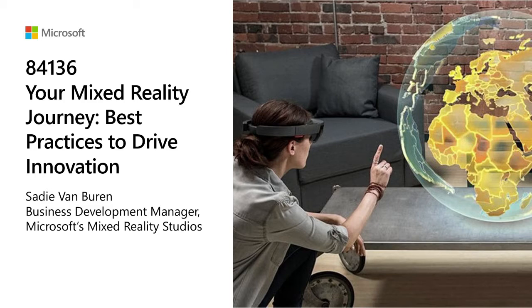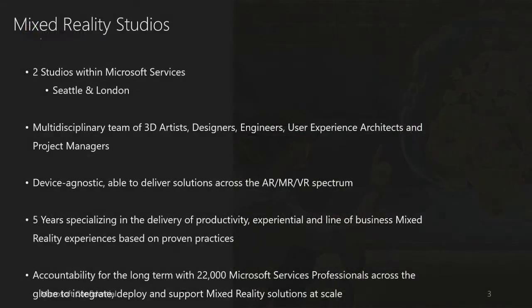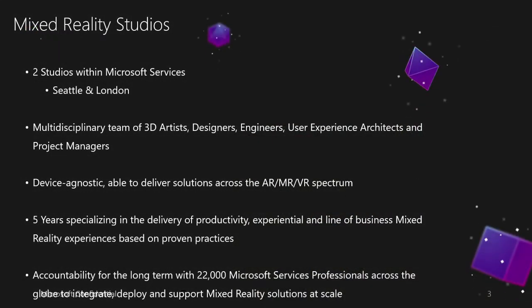I'm a business development manager for Microsoft's Mixed Reality Studios. Not a lot of people know that Microsoft has this capability, so I just want to introduce us a little bit. We are a full-service engineering incubator within Microsoft Services. Essentially, we have 2 physical locations in Redmond and London, and within those, there is every role that you would need to create a custom mixed reality solution. So we have everything from creative directors through to software engineers, UX architects, 2D and 3D artists, project managers, everything that you need to create a solution.